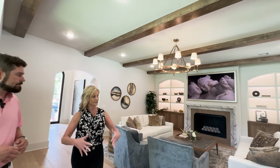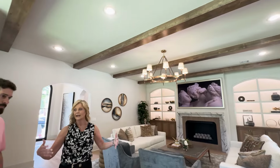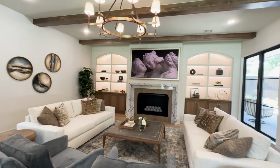I wouldn't consider this a narrow lot, but because you built a house and a backyard with a pool and a side yard, it could have very easily looked like a bowling alley in here. Yep. And just the way that you laid this out, and it's all designed, it doesn't at all. It's fabulous. Tell me a little bit about that TV. Yeah, so that's a frame TV. It is a framed frame TV.